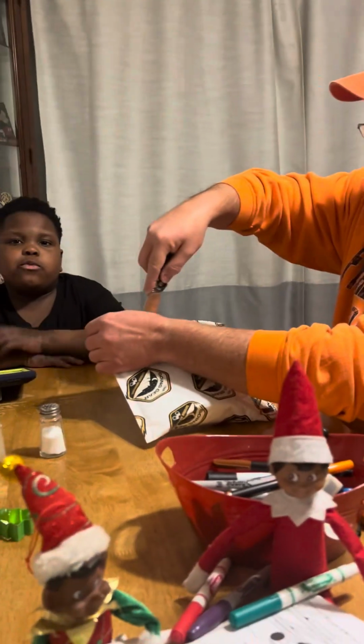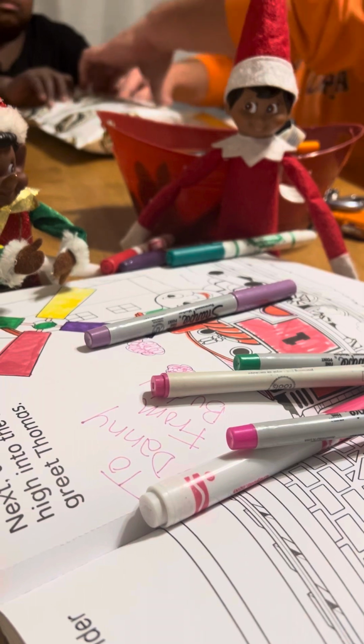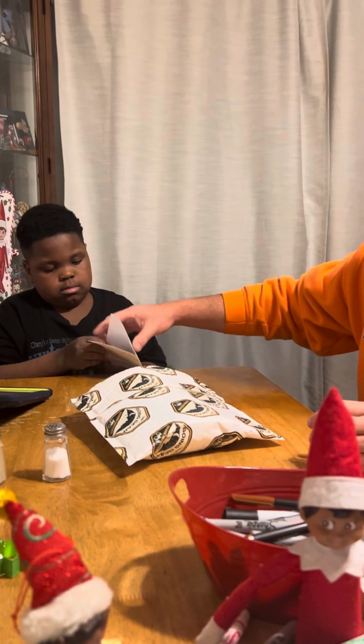And we have our elf friends. Yep, our elf friends are right here. They were coloring today. They were coloring a picture for Danny. All right. Today is the start of Christmas break. Oh, cheat sheet, Dan. Don't look at the cheat sheet.